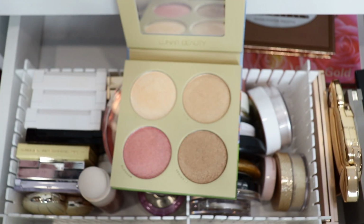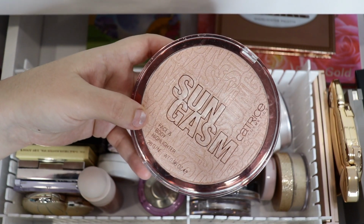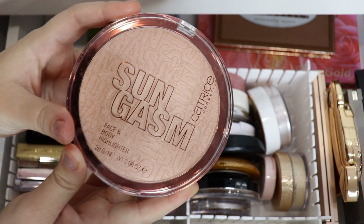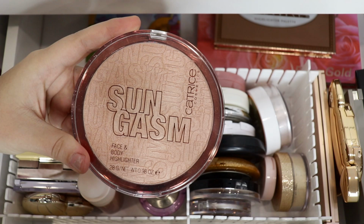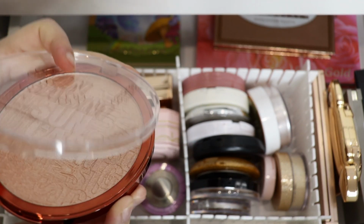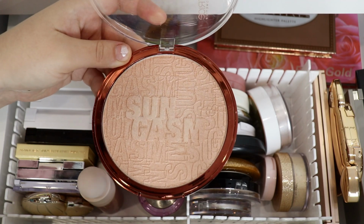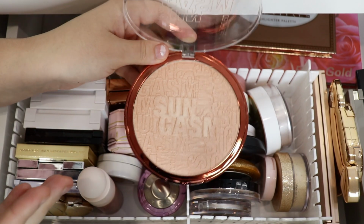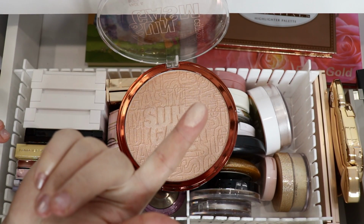Yeah, keeping. And then this one here from Atrice Cosmetics. This is the Sungasm Face and Body Highlighter. It's such a big pan that you get. I honestly don't know if you can get this anymore, which is really sad because this is a really nice highlighter. But I'm definitely not getting rid of it because this will last me forever with how big this pan is. With how pigmented and how beaming this is, I will not need much.